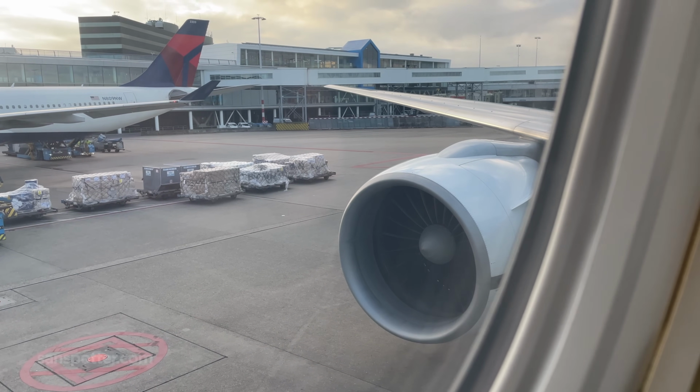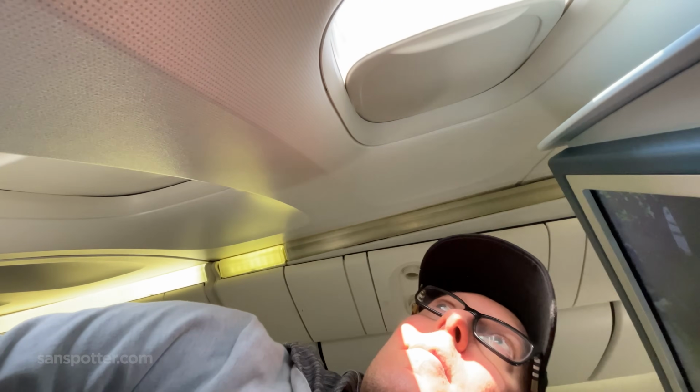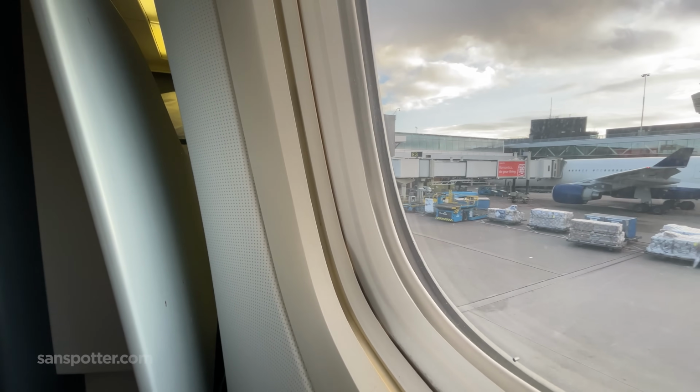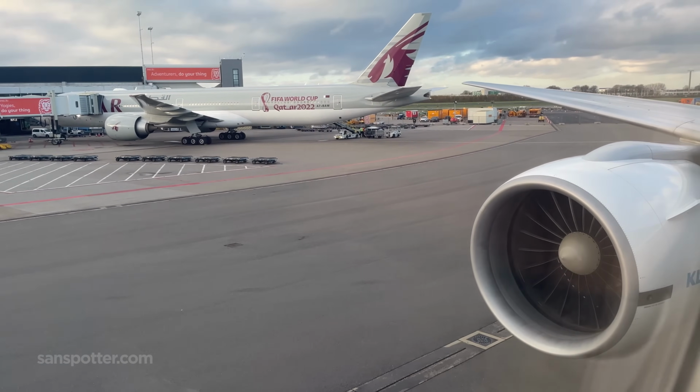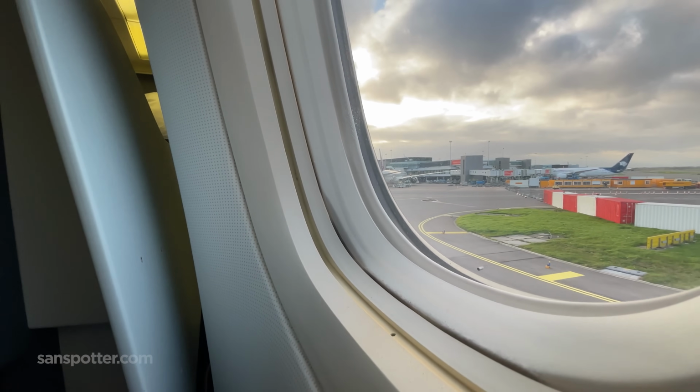Scheduled flying time to San Francisco is just 10 hours and 45 minutes, which seems kind of fast for a westbound transatlantic flight to the West Coast, but what do I know? I'm just going to assume that the pilots did the math right. Anyway, since there's not usually much to talk about during the departure process, let's talk about money.